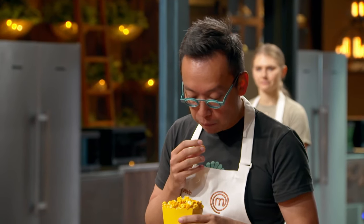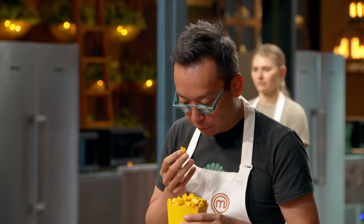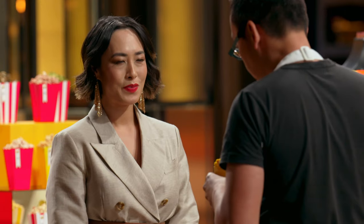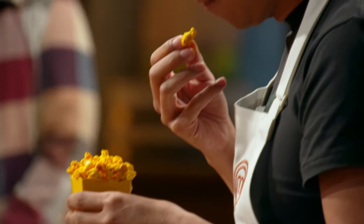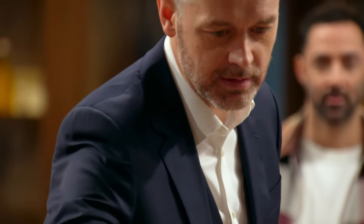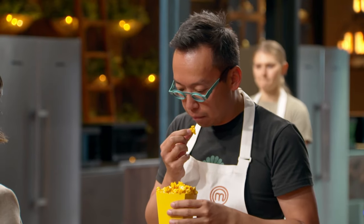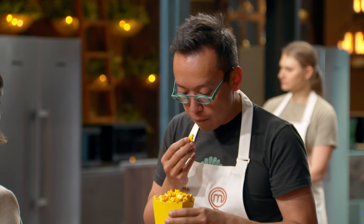I'm tasting this and it's got such a bitter note to it, but yet there's this lingering sort of citrus feel. So I know it's a citrus type of fruit, but I'm not sure. Calvin, you're going deep in the popcorn. Is this a tricky one? I'm licking each popcorn trying to taste it.